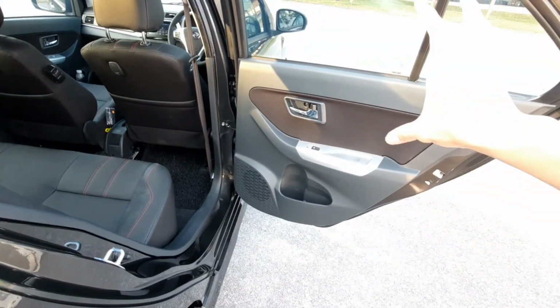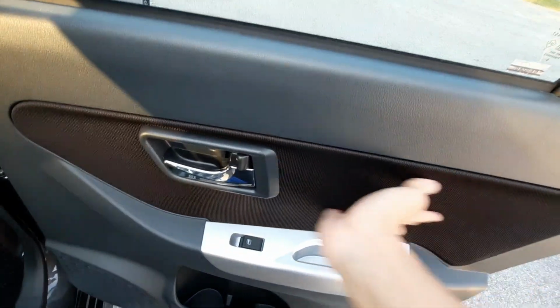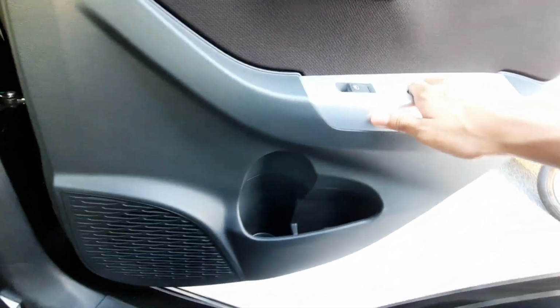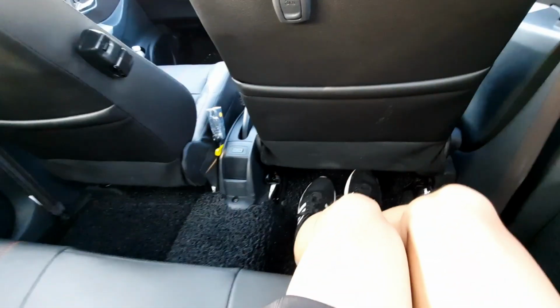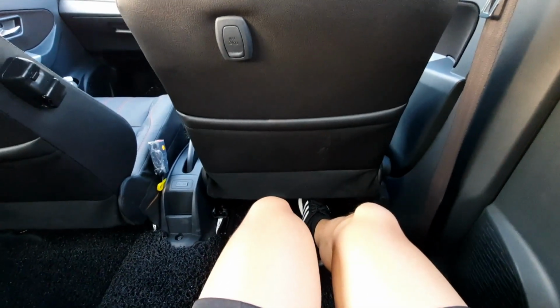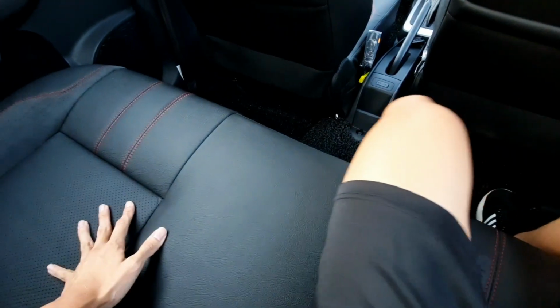So the door openings are quite wide, so you can access the car pretty easily. Chrome door handle, some fabric inserts, silver finishing door handle, and you get some storage space at the back. As for the rear, as you can see, you can tell the difference compared to the Saga. This offers much better legroom for the rear as compared to the Proton Saga. This also means that the rear seat span right here is short in length compared to the Proton Saga. My leg is rather hanging off the rear seat bench.